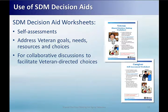The shared decision-making worksheets are self-assessment tools, not professional assessment tools. Providers and social workers already have a number of patient assessment tools. These decision aids are designed to assist veterans in evaluating their needs and resources, and in choosing the services and supports that will best help them meet their goals.